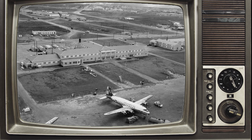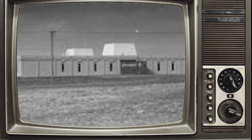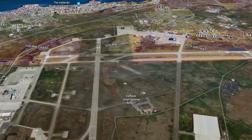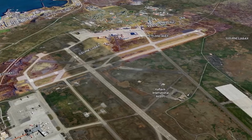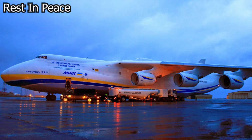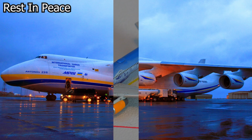Travelers had to pass through military checkpoints to reach their flights until 1987, when the civilian terminal was relocated. The two 10,000-foot by 200-foot runways are large enough to support NASA's space shuttle, as well as the Antonov 225.